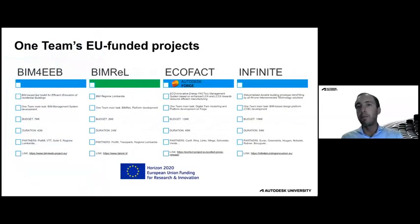As I said before, ECOFACT, the project we are talking about today, is part of this program. But as one team, we are working also on other projects financed by the European Union with the same aim. So the final aim of those projects is to cut the CO2 emission. In this case, you can see other projects. B4EB and Infinite are two projects where our role is to develop the BIM platform, so the platform hosting the BIM models, and the BIM models themselves. And the aim of these projects is to foster renovation and make existing buildings more efficient from an energy point of view, exploiting digitalization, thanks to building information modeling.